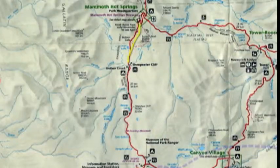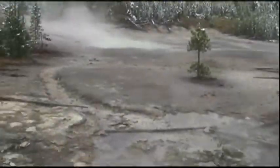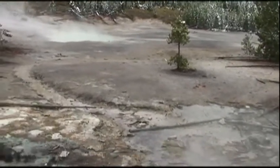And here, this map is just showing you the route we're taking. Those beautiful scenes that you saw alongside of the road as we're driving down here. Looks like a brewery right here. Yeah, it's a long way.